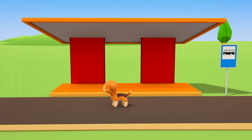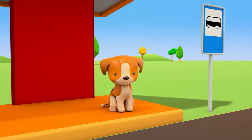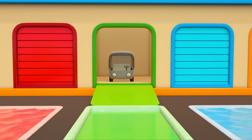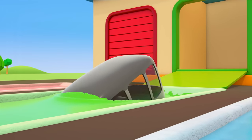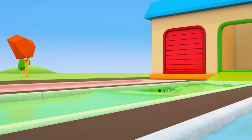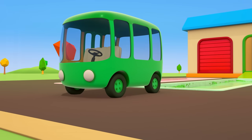But the puppy was too late. Don't worry, little puppy. There's another bus for you coming out of the garage. Let's paint it green. How beautiful!